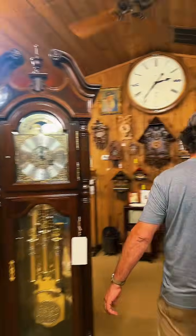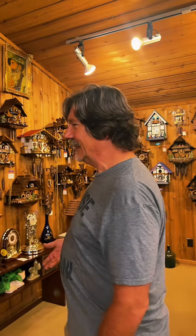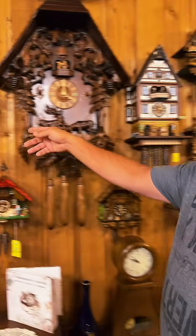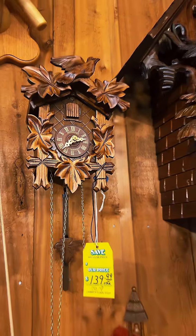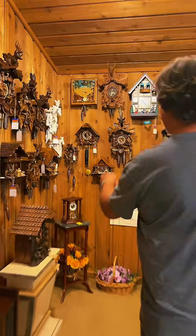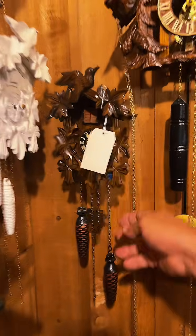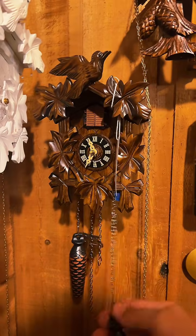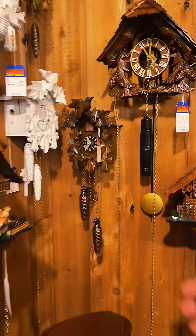And of course we've got cuckoos. We usually keep about 60. There's no sense duplicating models. There's about 10 different models of this same clock. This is the starter clock, and then there's one that has flowers on it, and then there's one that's white, and then there's the white version over here. I like the white one. I do too. And then you've got the battery-powered version that's got weights that weigh nothing, but it looks good.